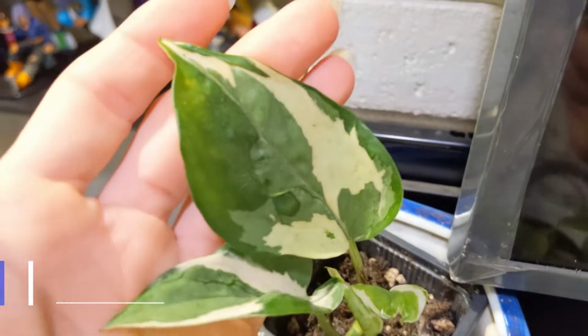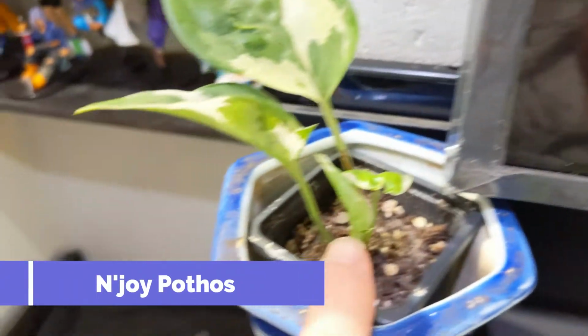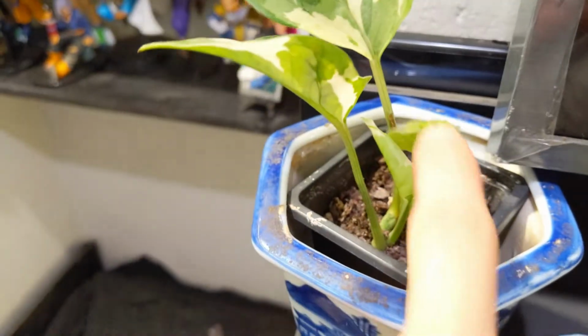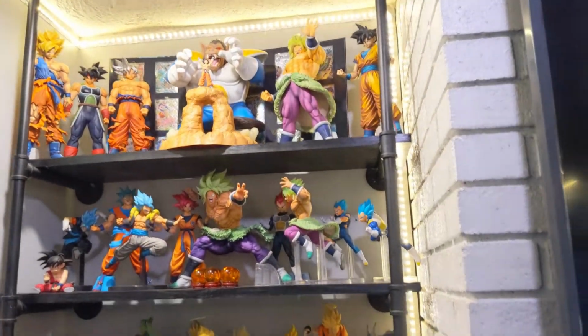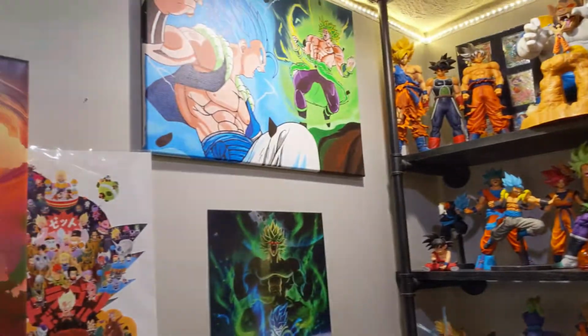Not gonna lie. And right behind it is my Enjoy pothos. It's got a new leaf right there coming in. This one was kind of messed up. Dragon Ball. We're a little obsessed if you can't tell.